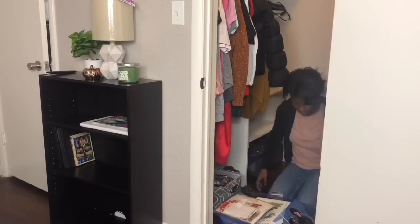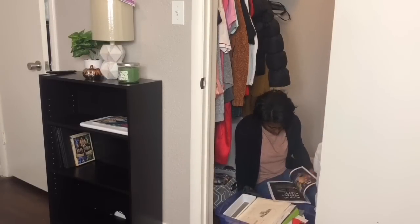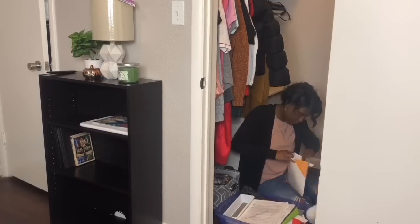Right now, I am just organizing and cleaning our closet. This was long overdue. I try to do this at least once every 2 weeks because things can get so cluttered here. You guys see London helping me as I was going through the paperwork.